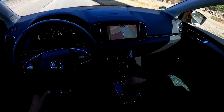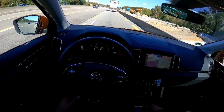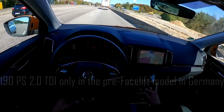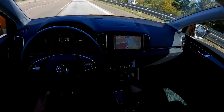I just think this 2-liter TDI with 150 PS is not strong enough. Maybe if you get it chipped, or if they have a higher power version, I'd have to double check if they have a 190 PS or 200 PS version of this TDI. But yeah, if you get it chipped, I'm sure it would be fine then.